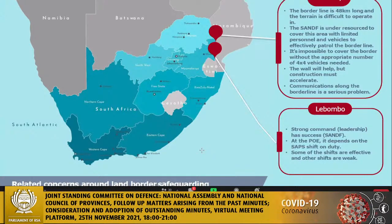In terms of the detail, the Kozi Bay area, the borderline is long. We know that the SANDF do cover this area, but again, you need specific equipment and resources availability in order to do it. We do find the wall effective, but it's a physical barrier, and it's a barrier that's going to need ongoing maintenance and support. As my colleague in the industry pointed out, there are mechanisms to circumvent this kind of physical barrier by building bridges over and so on. However, having said that, it is a physical limitation. It does force the criminal elements to seek alternatives or at least to slow them down.